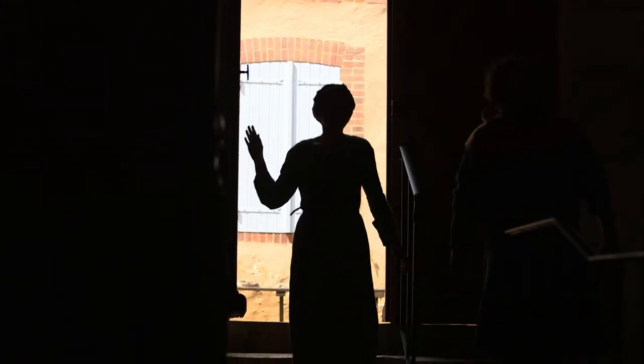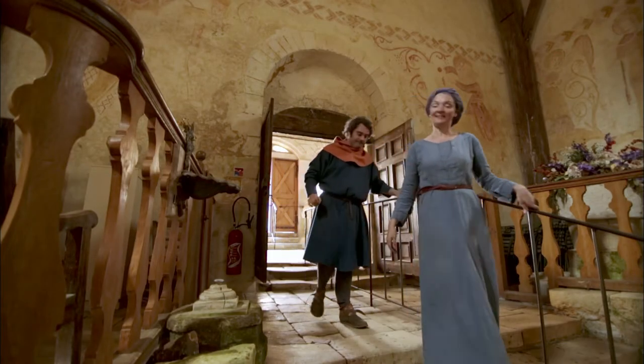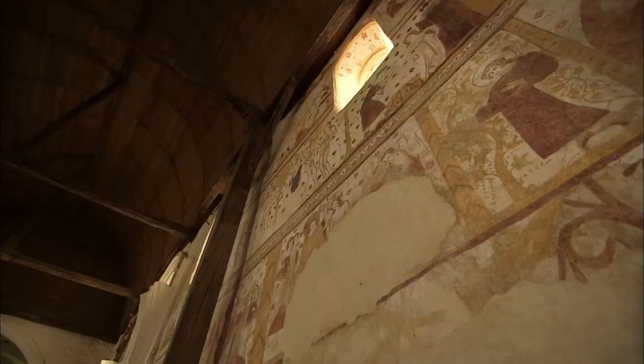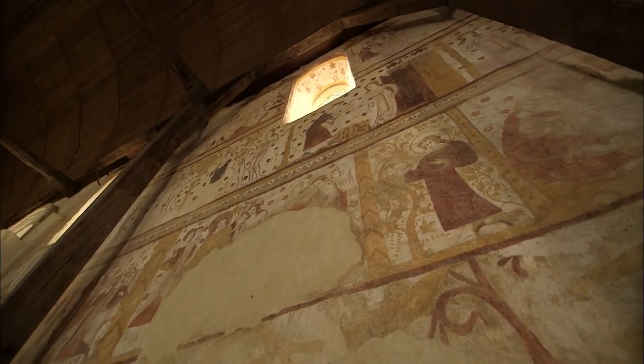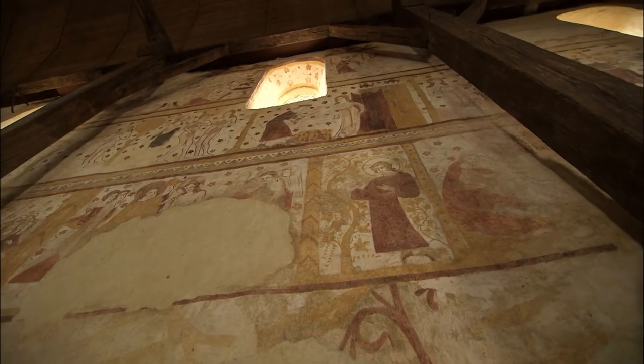In the early 1980s, the white distemper covering the interior walls started to crack and peel. This is amazing. Uncovering a fascinating medieval secret. They're everywhere. A painstaking conservation over the next 10 years revealed these stunning ochre murals from the 13th century.